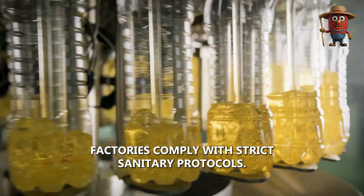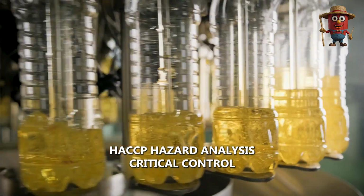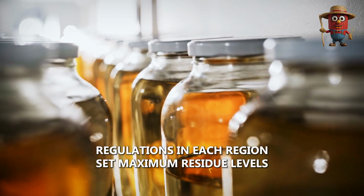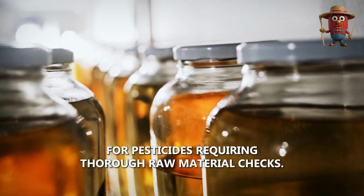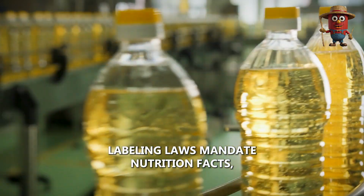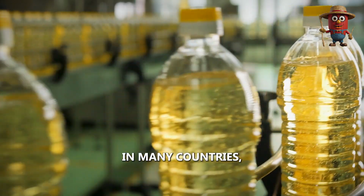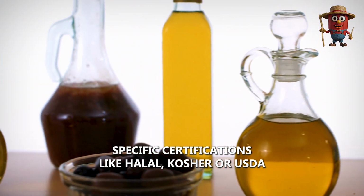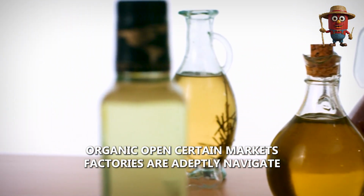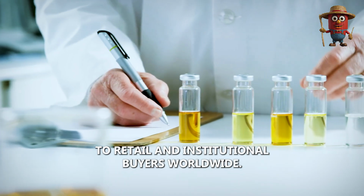Sunflower oil factories comply with strict sanitary protocols: HACCP, hazard analysis, critical control points, ISO standards, or local equivalents. Regulations in each region set maximum residue levels for pesticides, requiring thorough raw material checks. Labeling laws mandate nutrition facts, allergen statements if relevant, and origin labeling in many countries. Trade agreements and country-specific certifications like halal, kosher, or USDA organic open certain markets. Factories adeptly navigate these requirements, ensuring a consistent supply to retail and institutional buyers worldwide.